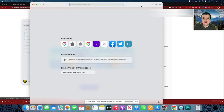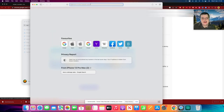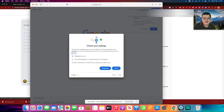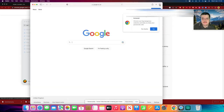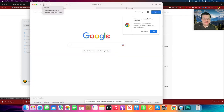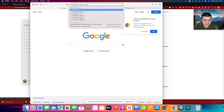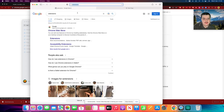Now I don't know how you actually see the extensions itself, but let's just see if there is an extension option on the actual browser, so then you can actually see it. So there are no extensions on the actual browser, everybody, but it is there. I don't know how you're supposed to enable it or anything. I will find out.